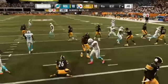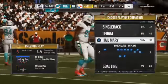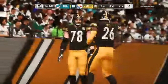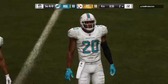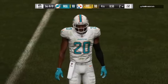Roethlisberger with a give to Bell, and he is met quickly in the backfield. Down he goes, folded like a lawn chair. I know they've got to be careful not to go to the well too often, but it's a fine line, isn't it? Because sometimes if you've got success, you want to just keep pounding away. But no success there. They rallied quickly on the defensive end.